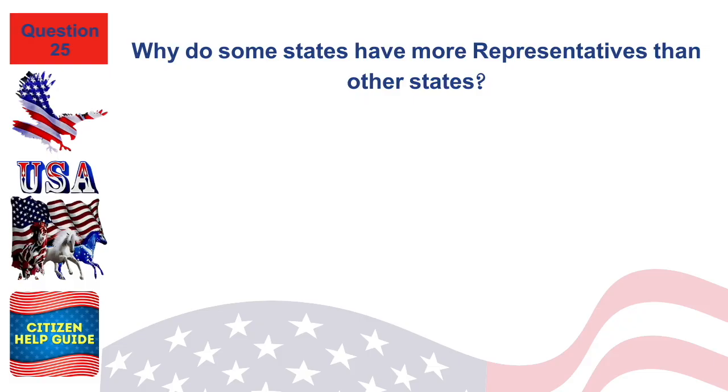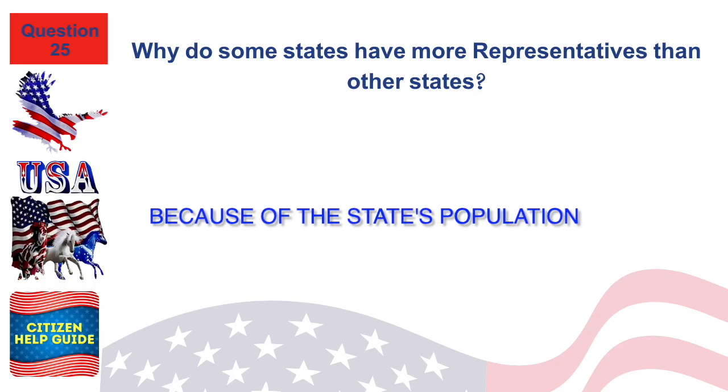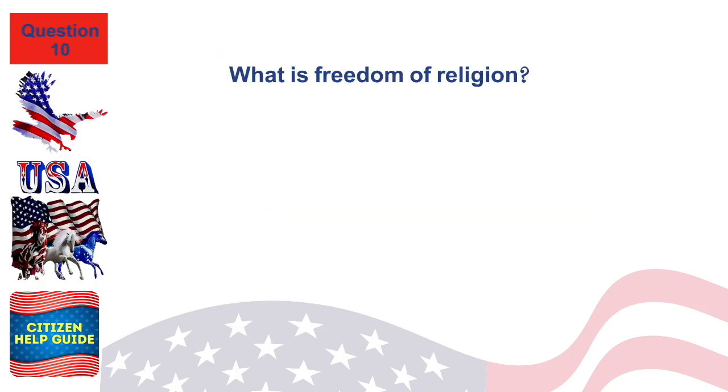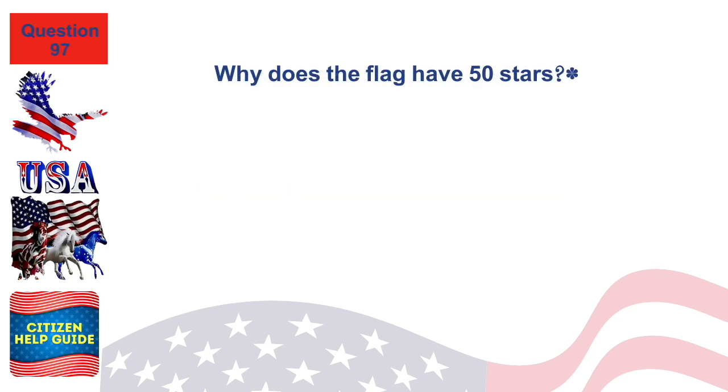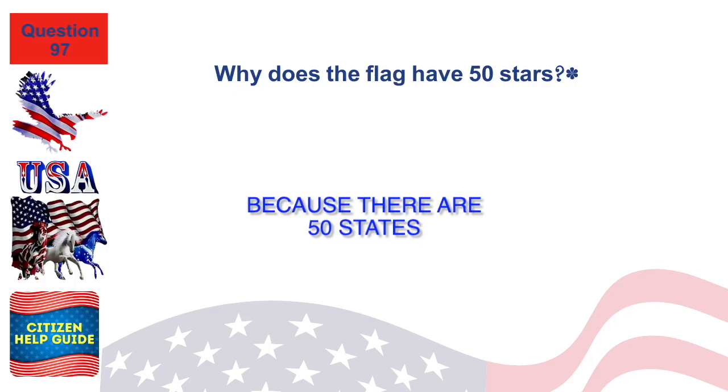Why do some states have more representatives than other states? Because of the state's population. What is freedom of religion? You can practice any religion or not practice a religion. Why does the flag have 50 stars? Because there are 50 states.